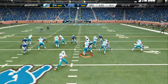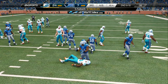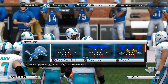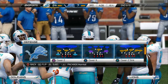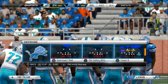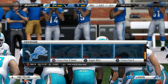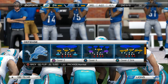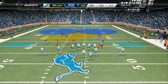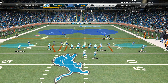First and 10. On first down, it's back to the ground game. Middle linebacker. That means stay in the middle and make it happen. That time, he takes on the block, gets off of it, makes the hit for no gain. The offense heads to the line for the seventh play of the drive.